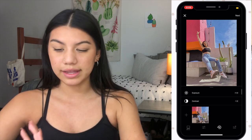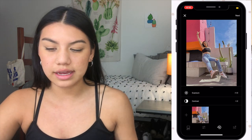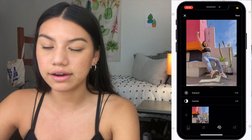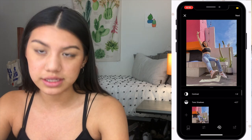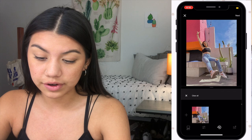This is kind of how I like my pictures. It has kind of like a film over it so that it's more muted, but then the colors kind of pop out at the same time. I don't know. I've always liked my pictures like this, but this is how all my other pictures look. So you just adjust it to how you want it to look for each picture.